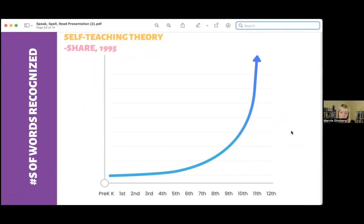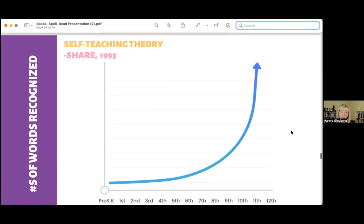Another one is Share's self-teaching theory, which has a lot of studies behind it. He says that after children have a sufficient amount of phonemic awareness, phonics knowledge, and basic decoding strategies, then they teach themselves a lot of the code. So this is actually how the curve looks for them learning words. There are 20,000 to 40,000 words that a good reader knows at the end of 12th grade. They couldn't possibly have been explicitly taught all of those words. How do you learn a word day to day? How do you learn words right now? You're teaching yourself a lot of that.